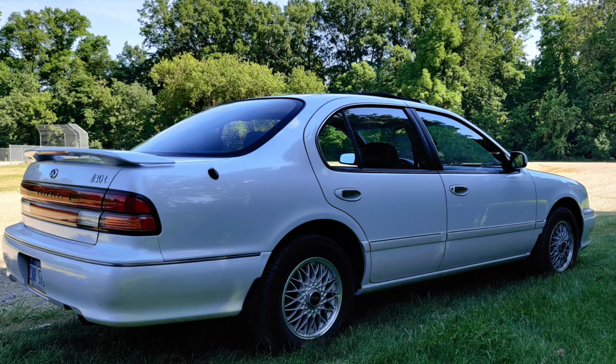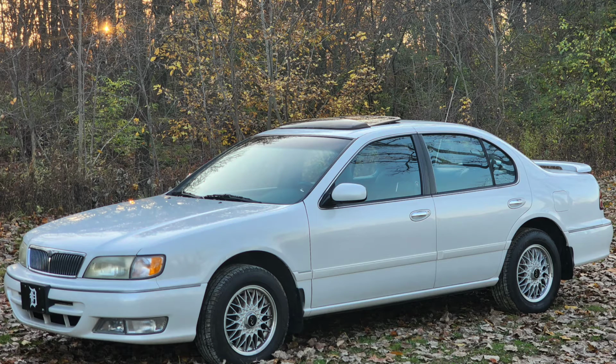And this is a 96, so it's the first year of the I30, which is essentially a Maxima, I know. But it's got the 5-speed. It's got the factory BBS wheels. I bought it from the nephew of the original owner, who wound up too old to drive. So he gave it to his son-in-law, who didn't want it, and then gave it to his nephew, and then his nephew put it up on eBay.